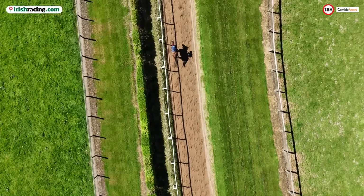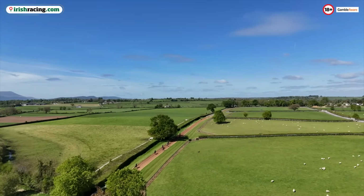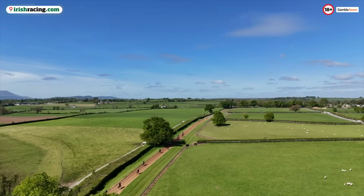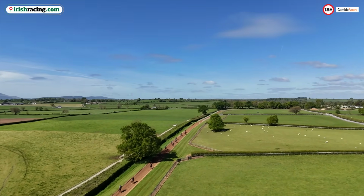A very simple way of training. We have a small warm-up ring that we warm up on. We have a good wood chip gallop. It's 5 furlongs, and we just do 2 canters every day. Keep them in routine, keep them happy, and keep it simple. You want every season to be better than the previous one or better than one you've had before. Sometimes that's feasible, more times it's not.